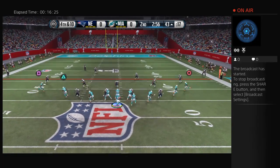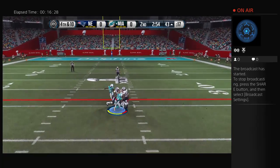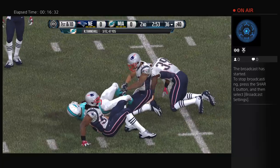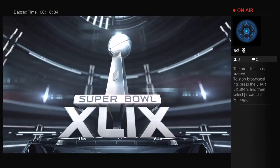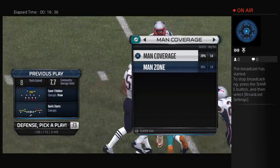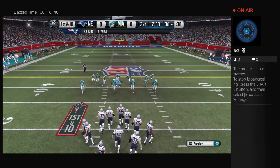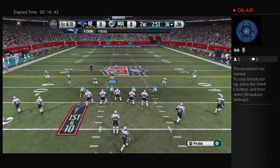The Dolphins take it from the 43. Looking across the middle. That's a missed opportunity, and now they'll have to bring out the defense. Good job by the defense that time. 4th down, they were ready for everything. Very aggressive, fast. They make the play, and this could change the game around.